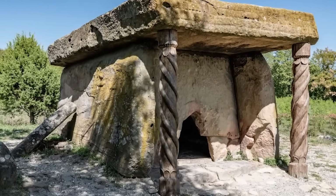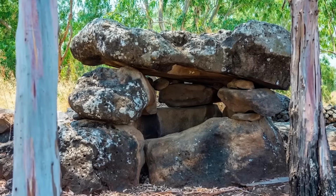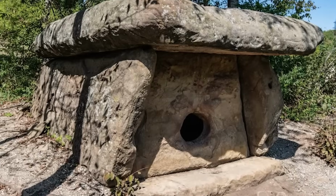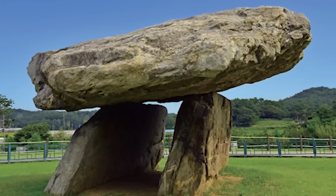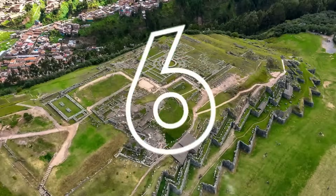And the answer, according to ancient myths, is simple. Again, they didn't. It was giants. In France, local legend credits the giant Gargantua, who allegedly carried these massive stones in his pockets and then scattered them across the countryside. You get a stone, why not? In Korea, ancient texts speak of Hwanguk, a legendary giant king who built the dolmens to mark the resting places of his people. Again, he's just tossing out resting stones. Everyone gets one.